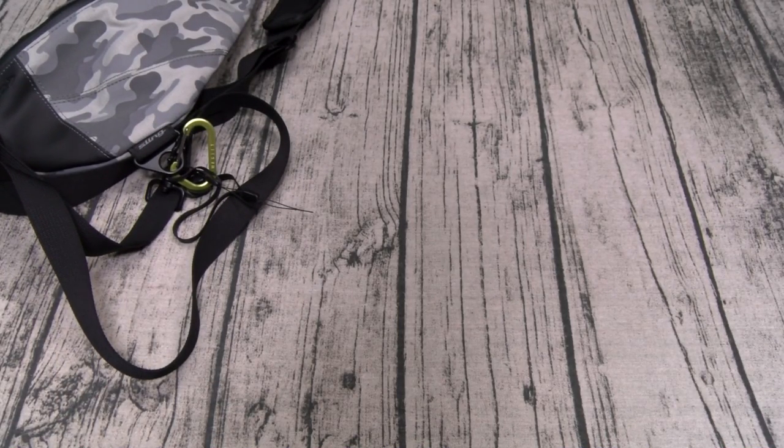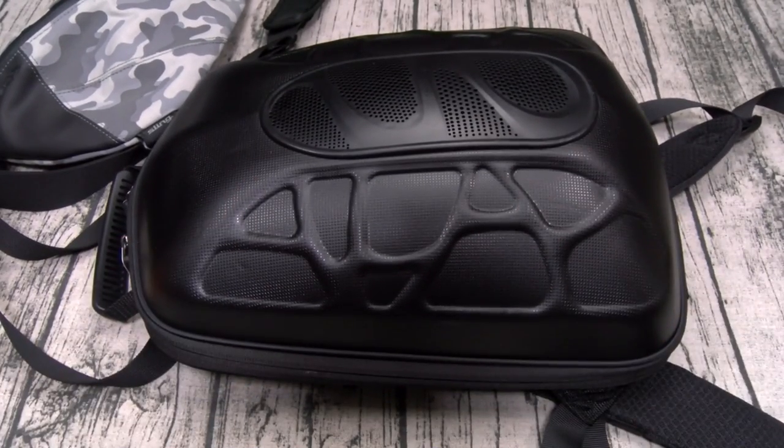This is the Track Shell. Now, 9 times out of 10, I ride a bike at night. I'm a night rider. So let me show y'all my nighttime biking bag, the Track Shell. Now, shout out to everybody that watched my videos. You've seen this bag before. This is the best bag to use if you're riding a bike at night.